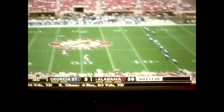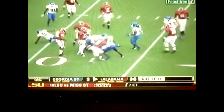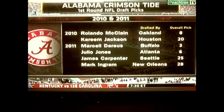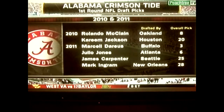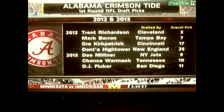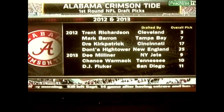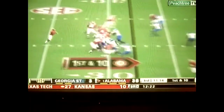There are also first-round draft picks. There are plenty of first-round picks who have come out of Alabama in the last few years. The up-back, Harrison Jones, younger brother of former center Barrett Jones, the All-American. But going back to 2010, look at the first-round NFL picks. Julio Jones in 2011. Mark Ingram that year as well was a 28th pick. Now in 2012, these are all first rounders. You're not talking about just one position, one specialized group. You're talking offensive linemen, defensive linemen, wide receivers, Mark Barron, running backs. Mark Barron is actually here today, watching the Crimson Tide on homecoming.